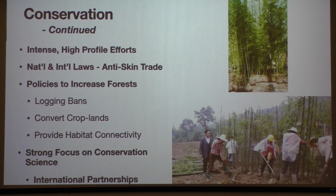Very intense efforts for protecting them. There are a lot of international as well as national laws, and anti-skin trade laws for their fur. Policies are put in place in China to eliminate illegal logging, to convert croplands into bamboo forests, as you can see here in the pictures of that work being done, and to connect the fragmented habitats so that they can roam naturally and have better genetics.